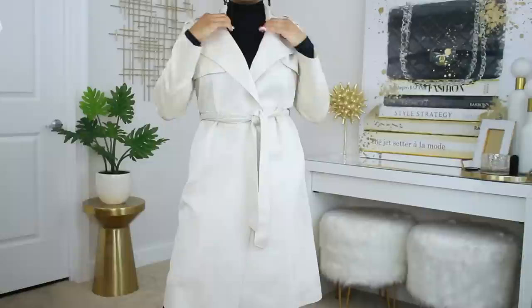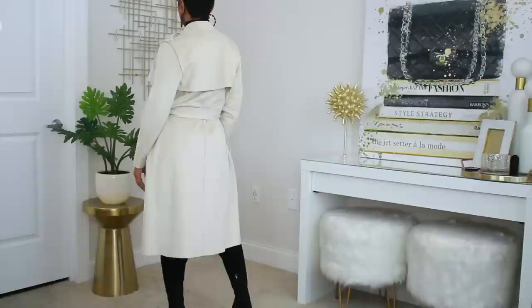I like the length of the sleeves as well. I just like the whole thing. And then I like that they have these pockets that are kind of at a diagonal. So that also adds a little something to it.